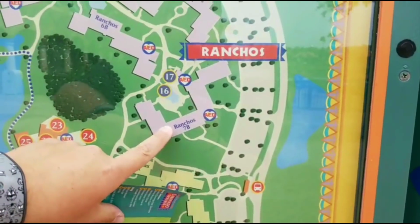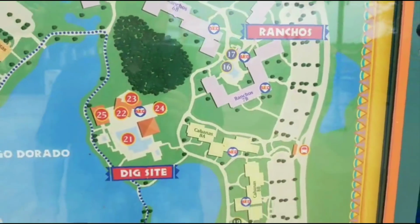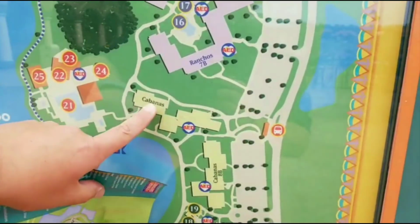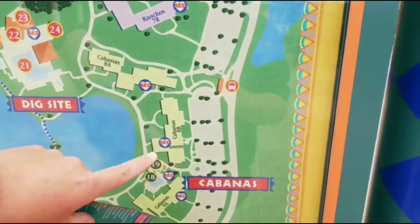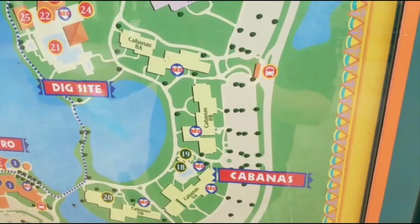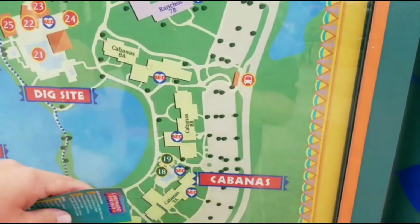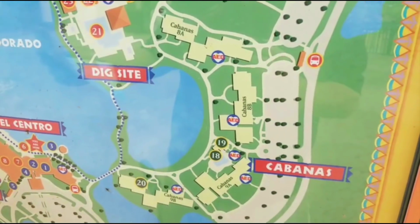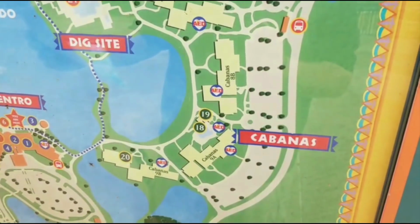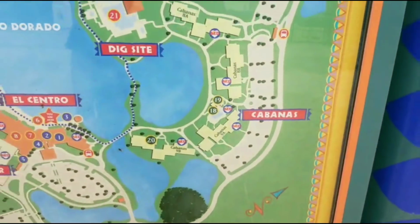7B is currently down right now, and there's no date as far as when that will be back up. Moving down to the Cabanas, 8A is done, completed with renovations. 8B is down, and it's going to be completed at the end of this week. So 8B will be up by the end of the week. 9A is going to go down on July the 24th.